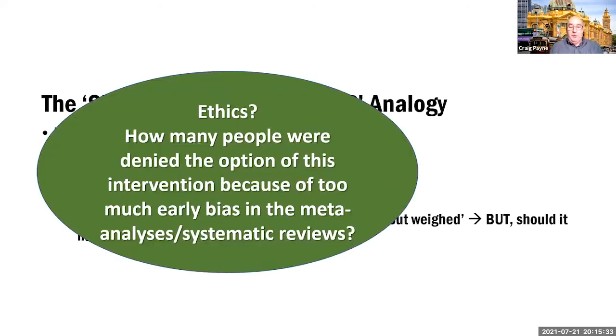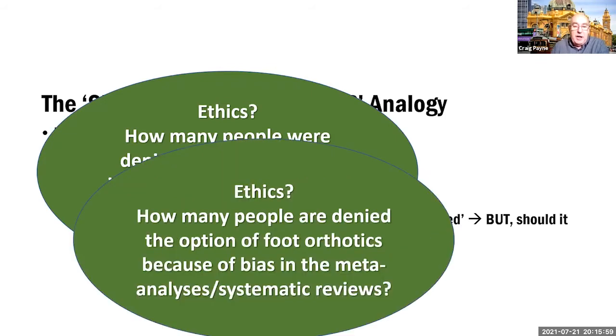Now, what I find interesting is to think about the ethics of this. How many people have been denied the option of shockwave therapy because of that bias in the early meta-analyses and systematic reviews, because of that one study that was done at a low dose? That makes me a little uncomfortable, to think that people weren't given that as an option for treatment because of the inclusion of a study that used shockwave at a low dose. How many people are being denied the option of foot orthoses because of a similar bias in the meta-analyses and systematic reviews? And I think that's an important issue.